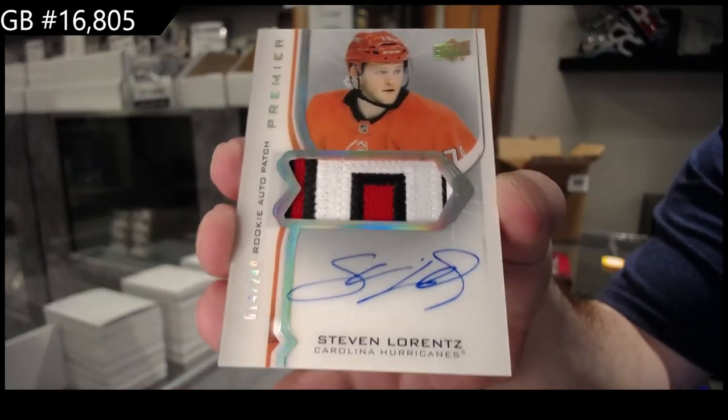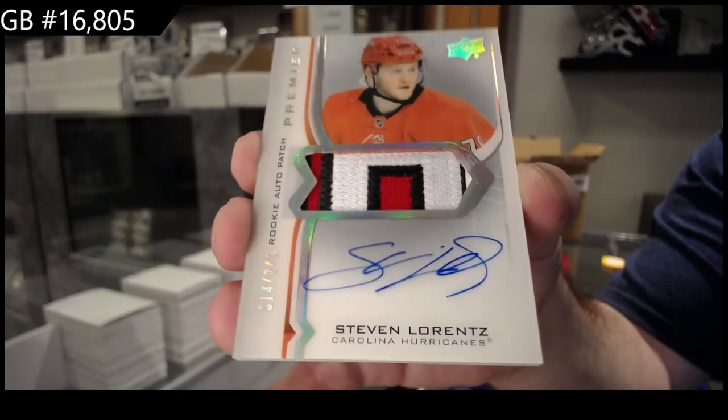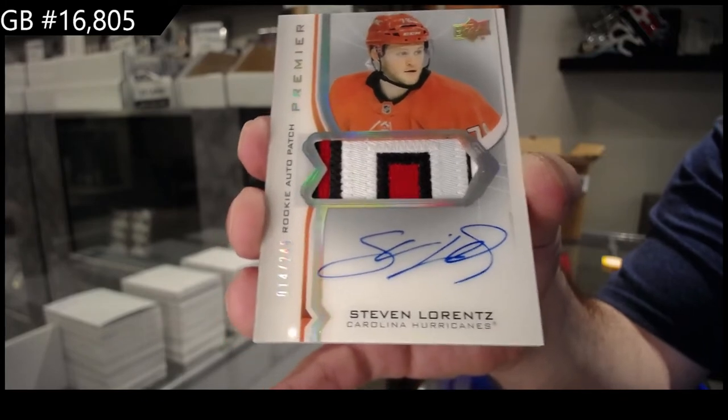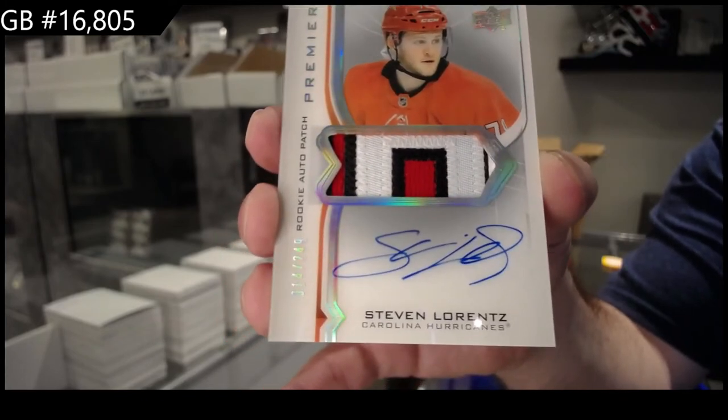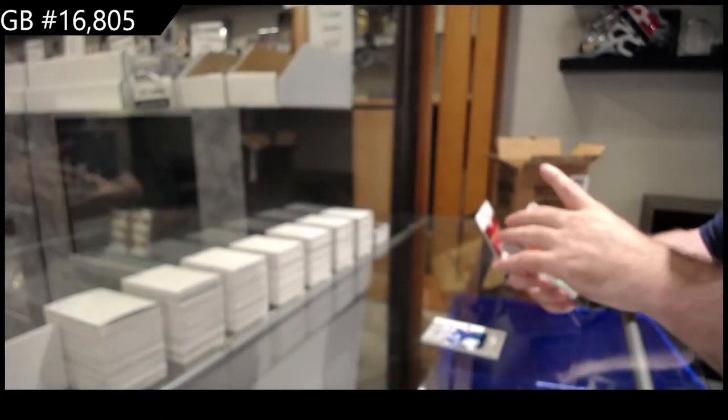I will say, JT, I actually prefer the design of this year's over last year's for the RPAs. I think there's a very nice, clean design. I don't know if I like the arrow, per se, middle. I would have had the same design on both sides, but I actually really like it.